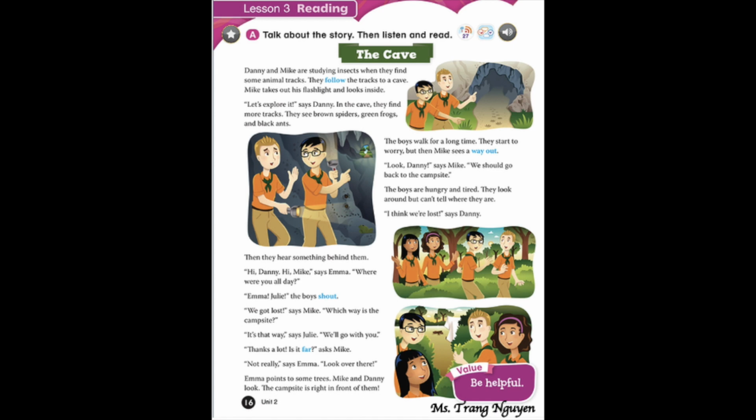In the cave, they find more tracks. They see brown spiders, green frogs, and black ants. The boys walk for a long time. They start to worry, but then Mike sees a way out. "Look, Danny," says Mike. "We should go back to the campsite." The boys are hungry and tired. They look around, but can't tell where they are.